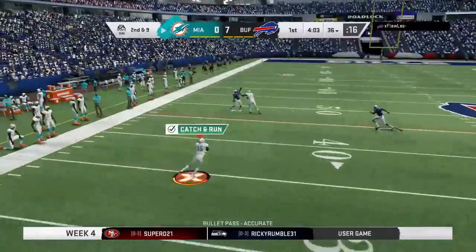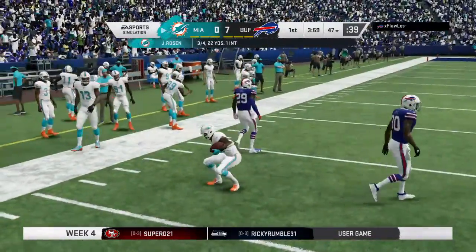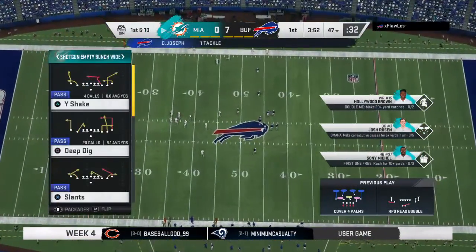Now a fake on the give here as they try the run-pass option. They'll get that one out quickly to Brown. And able to get this one across the 45 before he's brought down. A Miami first down, that one going for a gain of 11.